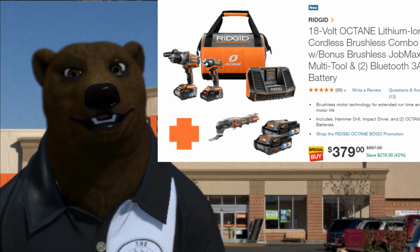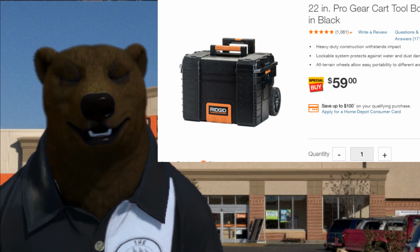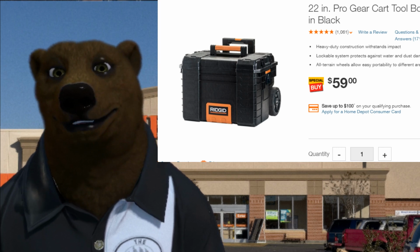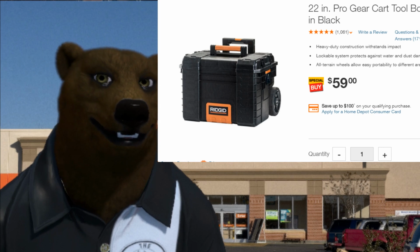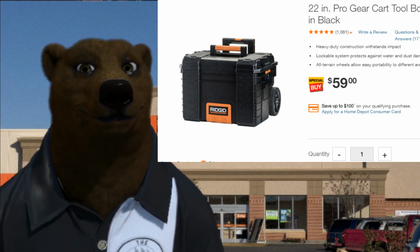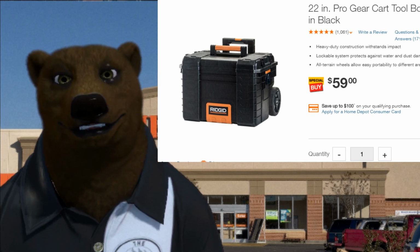And the number 1 on the list, once you're getting all this, I gotta say the DEWALT system makes a good system for storage. Milwaukee makes a good system for storage, but they're stupid expensive. The Ridgid makes a nice, inexpensive tool system or at least tool storage system in their Pro Gear Cart system here. Here's the 22 inches. This is your base of that system for $60.